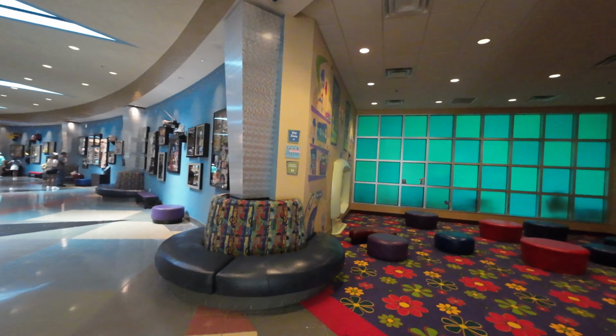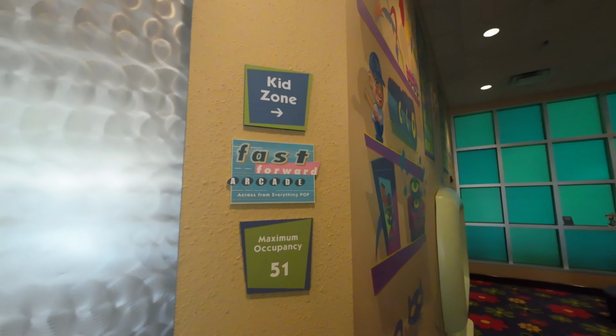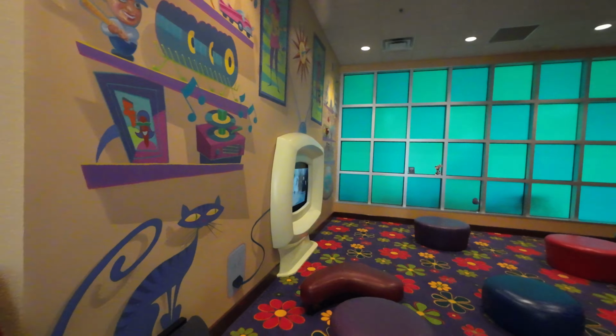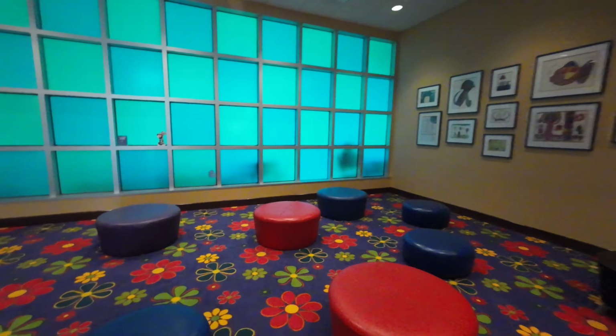Located at the far end of the Classic Hall, there's a little section dedicated to the kids zone, and I guess this is just a holding area for kids to hang out and play while their parents get checked into their room.